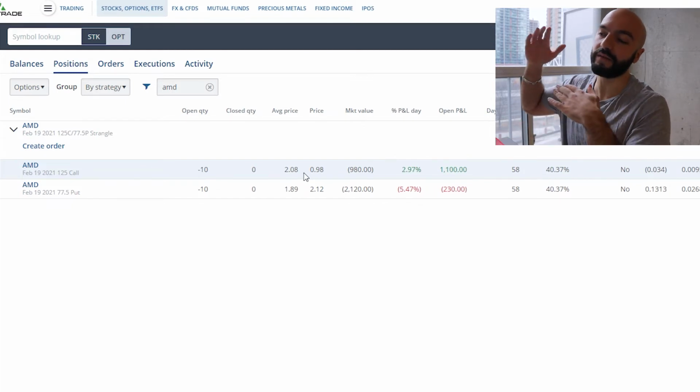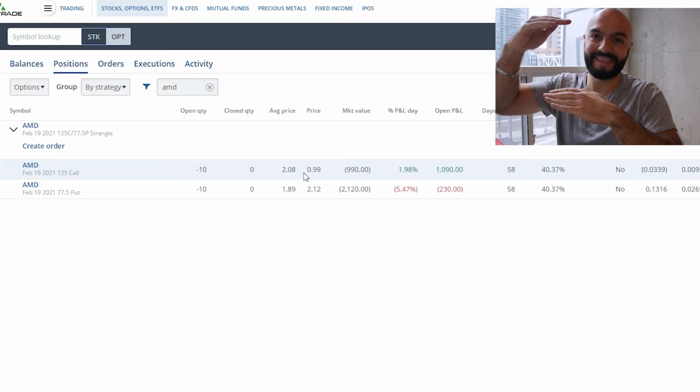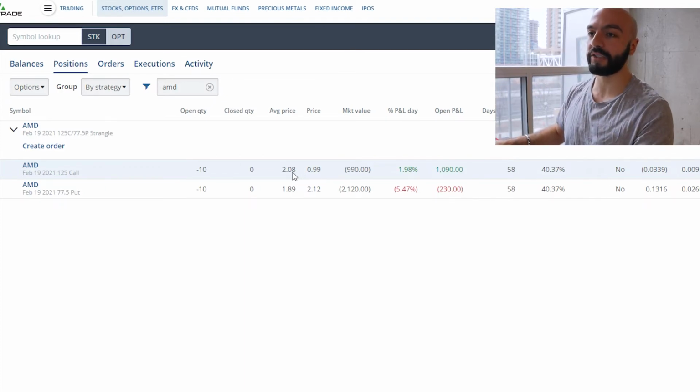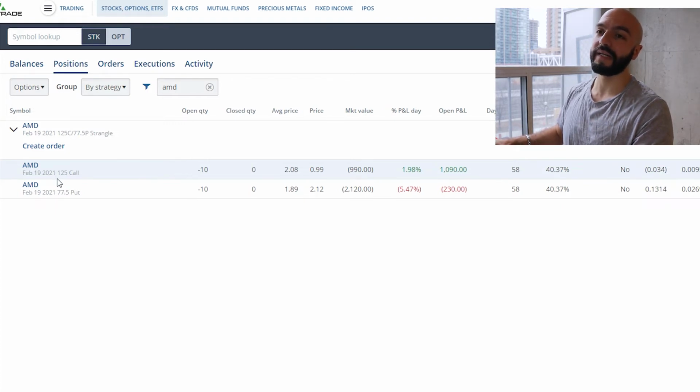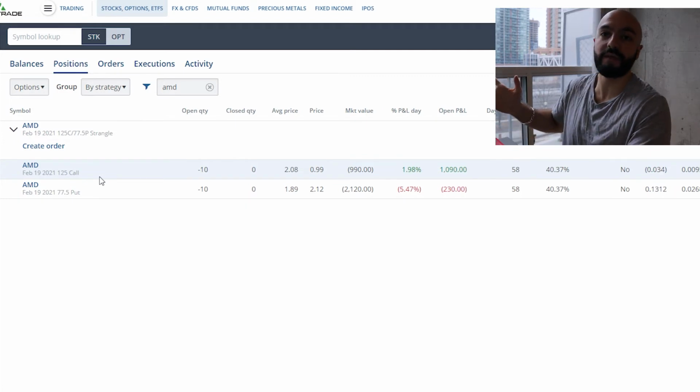So how you manage a strangle, you either close out both sides or you bring the call side down a little. And then if my put side gets tested, I'll bring that down as well. But I'll be continually managing this. So I'm going to lock in this $1,000 and then maybe sell a little lower. So right now I'm at the 125 call. I might bring it down to 120, 115 just to earn a little bit more. And then if it gets tested, roll it out. And I'm just continually managing.